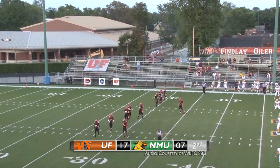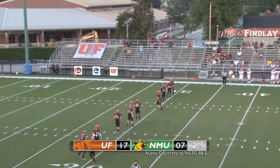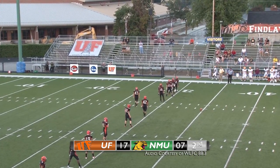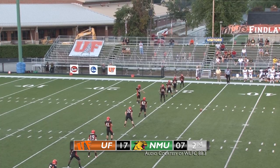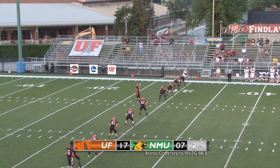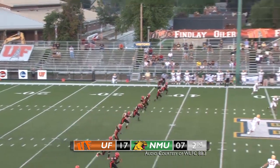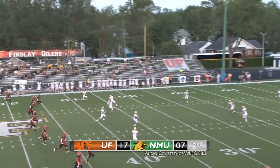Handoff. Monterey looking to pick his way. Gets to the ankle. Looking for the corner of the end zone. Lowers his shoulder. Touchdown Oilers. And that's how she went. It put the Oilers back out to a 10-point advantage. As Jason said, great push by the offensive line. And Monterey only needs a little bit of space. And he gets in from 10 yards out.